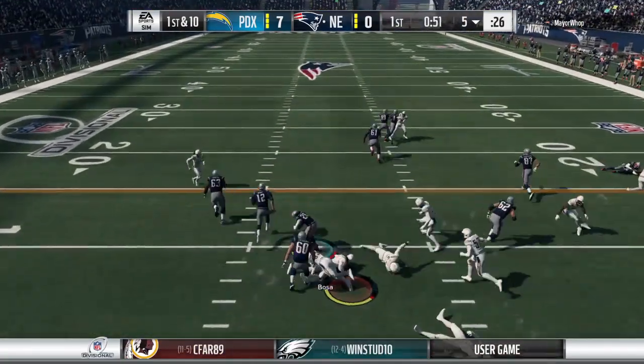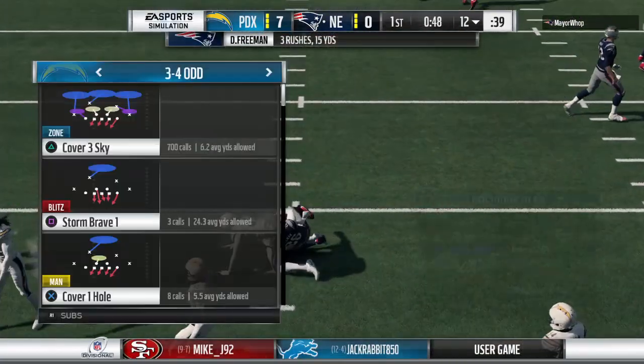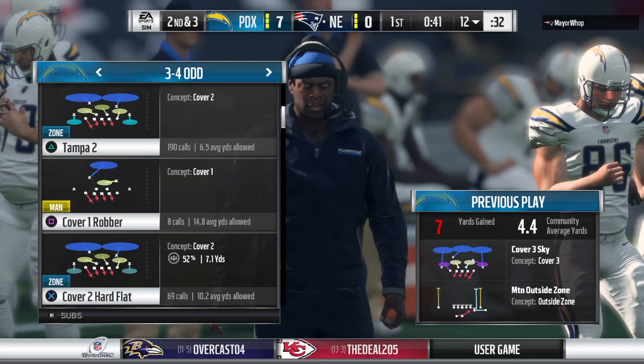It's been a struggle for them throughout the game, and that 3 and out on the last possession, that told you just how stalled they are on offense. So who will step up here? We'll see. 7 yards on the pickup there, and it'll leave them with a 2nd and 3.